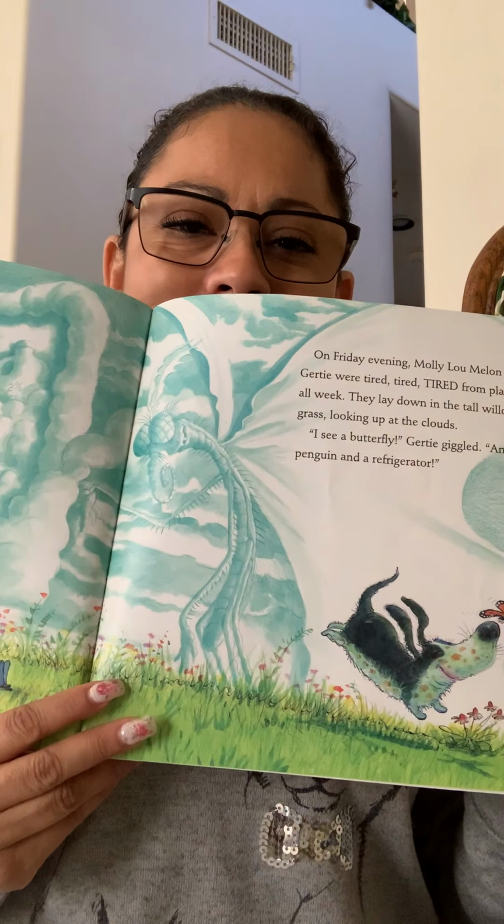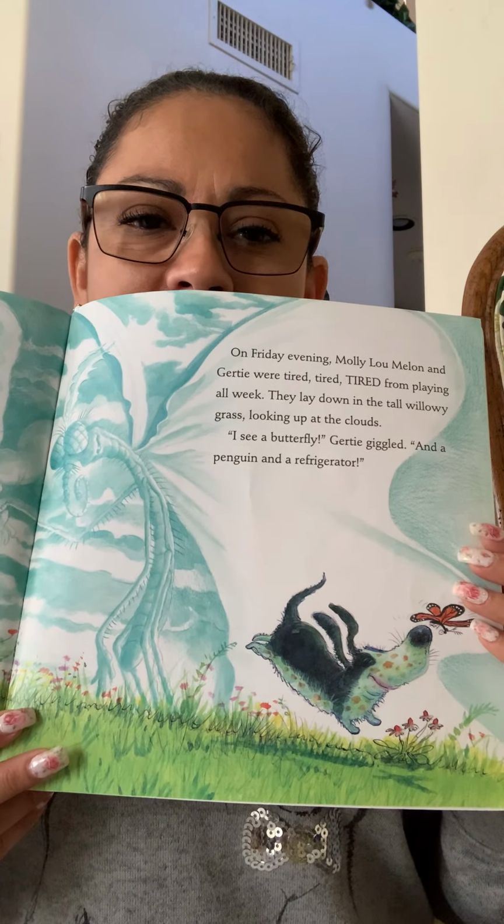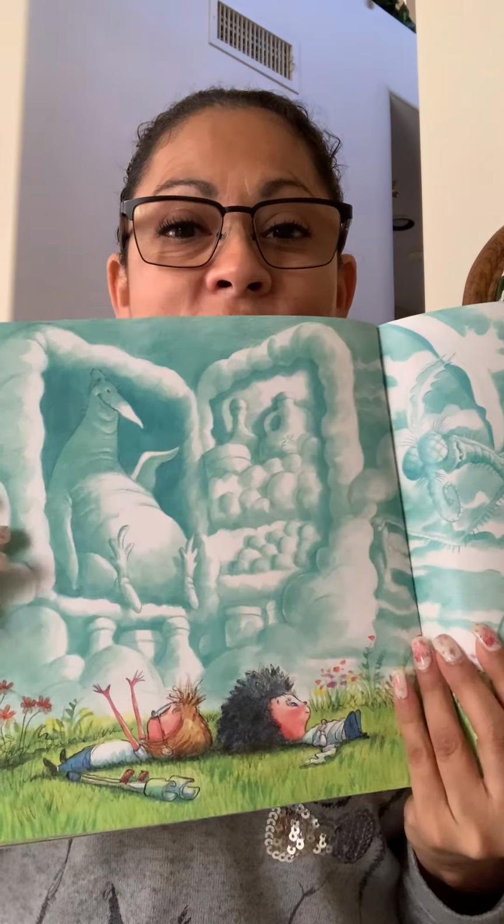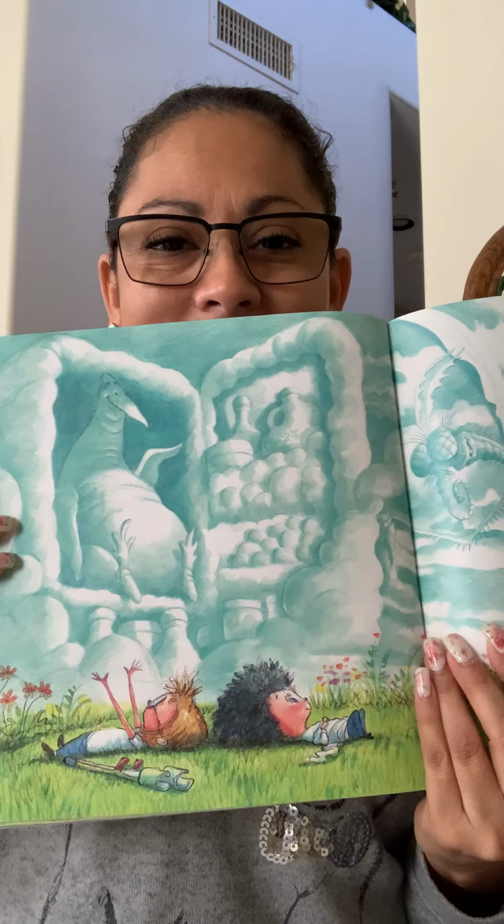She was so amazed. On Friday evening, Molly Lou Mellon and Gertie were tired from playing all week. They lay down in the tall, willowy grass, looking up at the clouds. I see a butterfly, giggled Gertie, and a penguin and a refrigerator. Do you see the butterfly? Do you see the refrigerator? And the penguin?